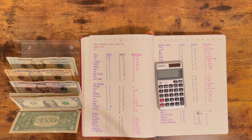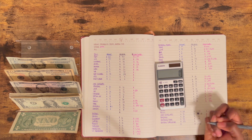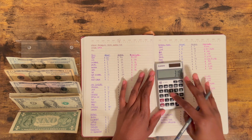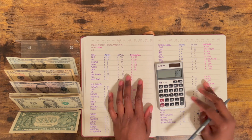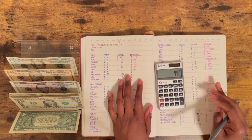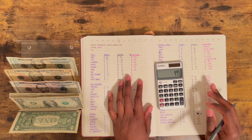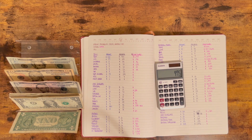So let's do this one too. Well, this is going to equal this, plus 20 plus 32. It should equal that anyway. Plus 35. That's a dollar off, but yeah. 75. Interesting. It's a dollar off.